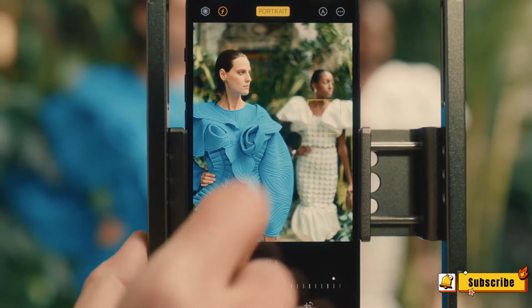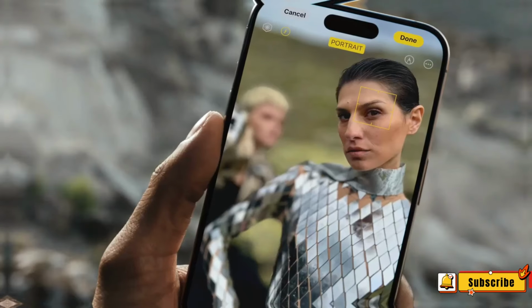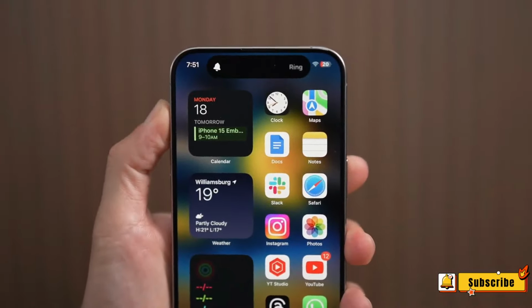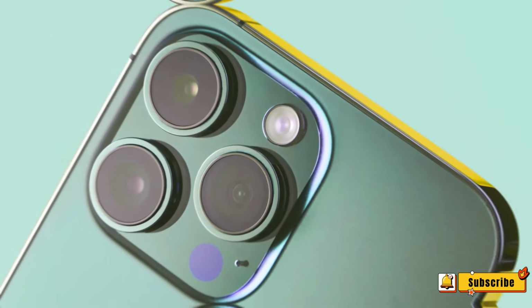While these details are based on early prototypes, Apple is expected to finalize the design in the coming months. As always, the tech giant is likely to have a few surprises up its sleeve. So, stay tuned for more updates on the iPhone 16 Pro series. The future of smartphones is just around the corner.